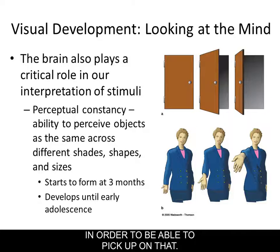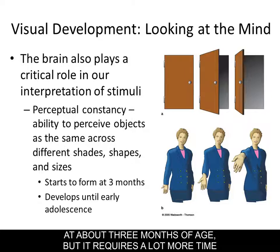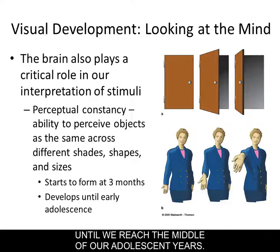Perceptual constancy abilities start to develop at about 3 months of age, but it requires a lot more time and a lot more exposure until a child is actually able to master this particular ability. In fact, a lot of researchers believe that perceptual constancy isn't understood until we reach the middle of our adolescent years.